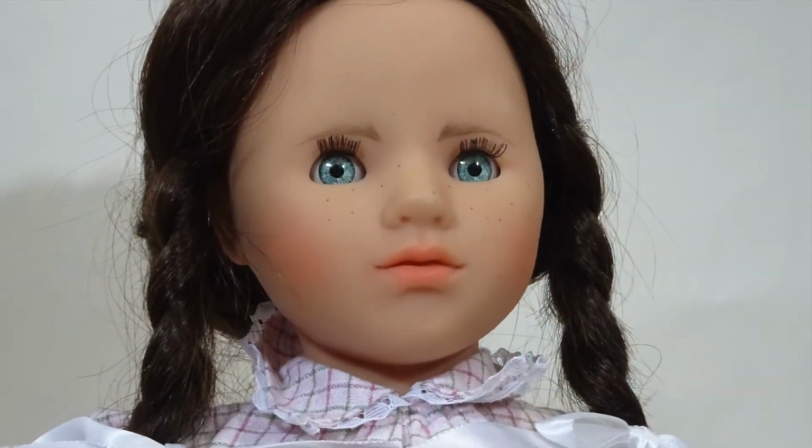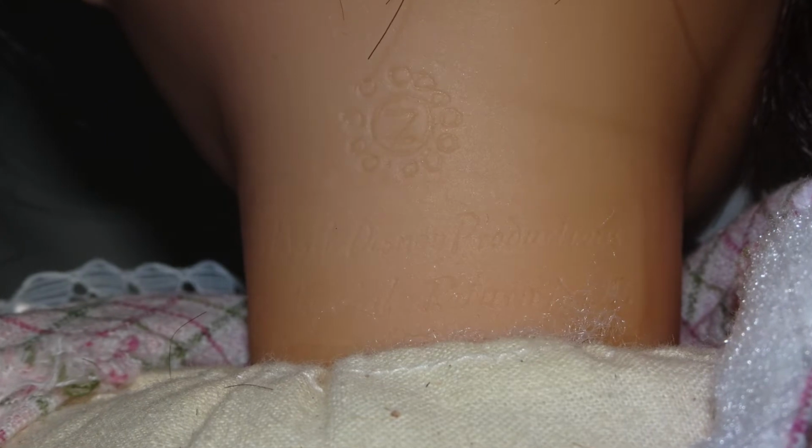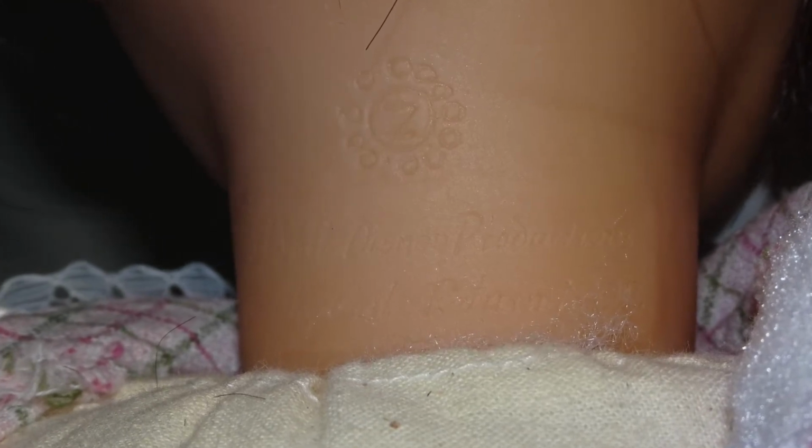This doll features a unique sculpt only used on this doll. The back of the head indicates copyright Walt Disney Productions, Dorothy Gale, Return to Oz. So if you find a Zapf doll out in the wild that looks similar to Dorothy here, just check the back of the head to find out if it actually is Dorothy or not.